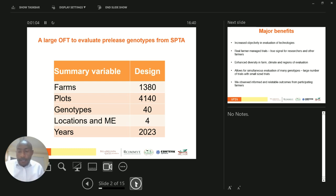And that's something interesting to us compared to where we've come from, where we've been doing the traditional participatory evaluation to evaluate new or pre-release hybrids. So here we selected 1,380 farmers, each getting three hybrids or three genotypes to evaluate in three different plots, A, B, and C. And that's a total of 4,140 plots that we set out there.